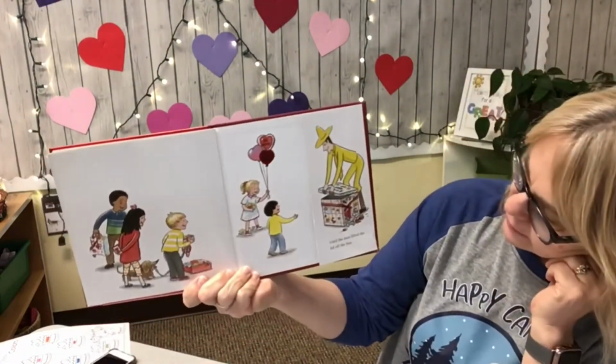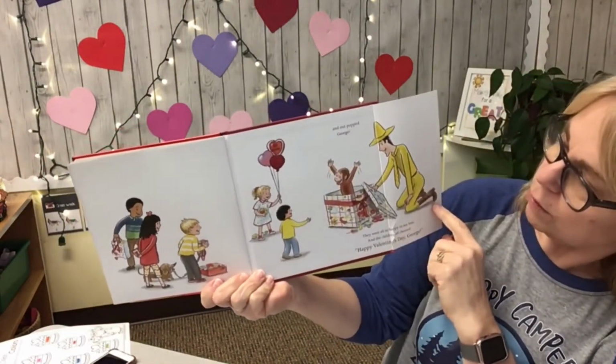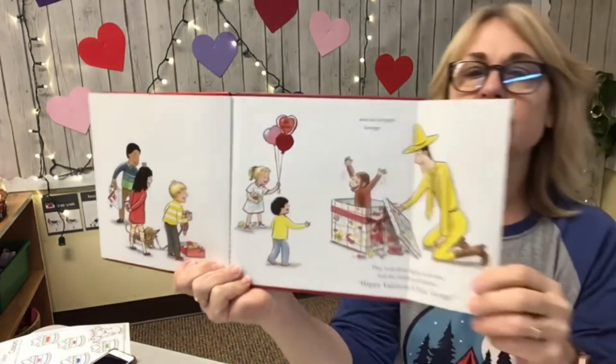Until the man lifted the lid off the box and out popped George. They were all so happy to see him, and the children all cheered. Happy Valentine's Day, George.